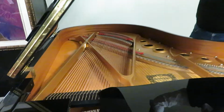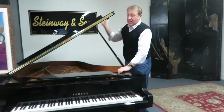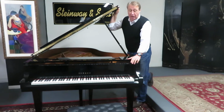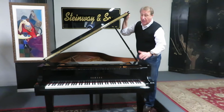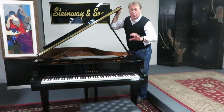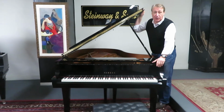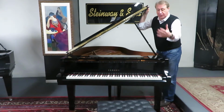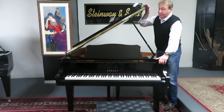I hand select all of these used grand pianos, and there are so many pianos out there. I have five of the finest piano technicians in Ohio and all over, and there's so many pianos that have been abused and neglected and improperly repaired and adjusted through churches and schools and just passed around. I don't get involved in these pianos. We service them, but I don't bring them here for resale. So if you really want a wonderful piano that's a fraction of the price.